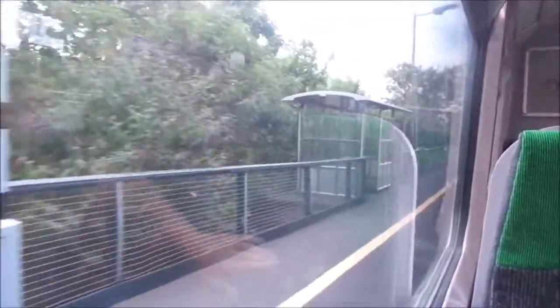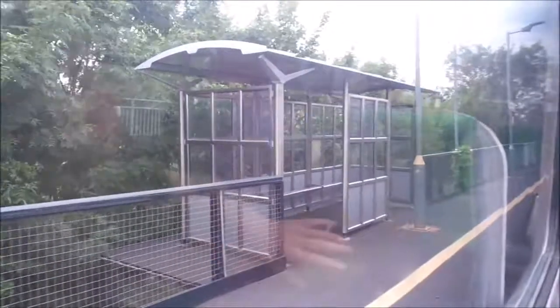As you probably saw, there's not a lot of facilities at these stations, but this one really is like a halt, isn't it? There's not even a ticket office, I don't think. No. It's literally just a couple of platforms roughly put together. There we go, South Greenford.